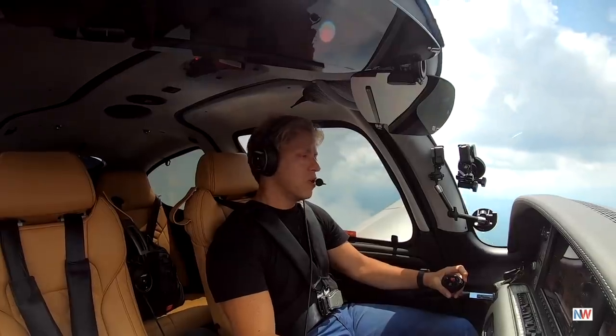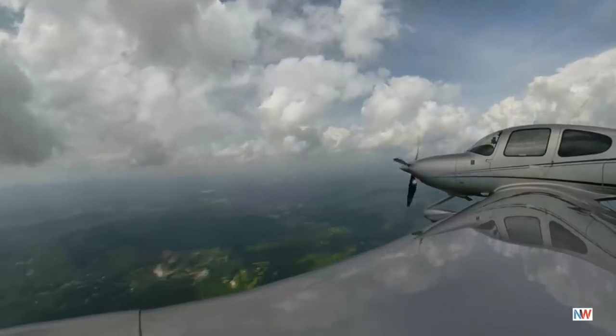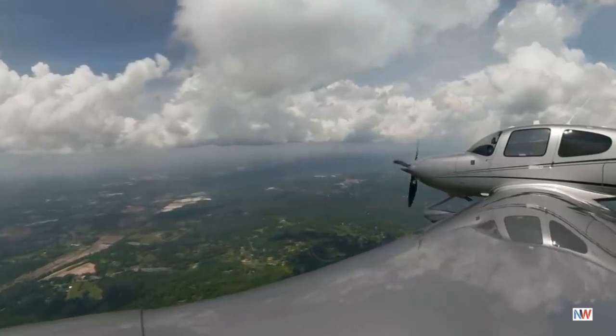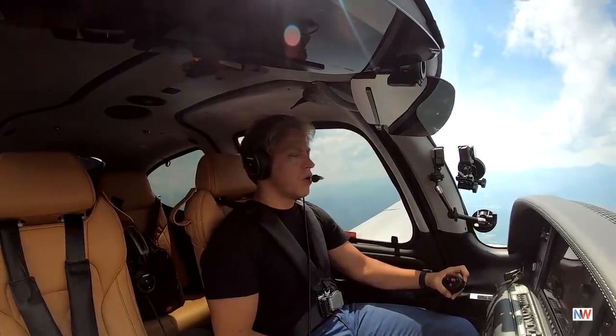Traffic, Sierra Zulu, turn left heading 100. A left turn back to 100, Sierra Zulu, thanks. And approach, Sierra Zulu has a visual of the airport, cancel IFR. Sierra Zulu, roger, IFR cancellation received, maintain heading 350. Alright, heading 350, Sierra Zulu. Sierra Zulu, make a left 270 to join the left base for runway 35. You're going to be number 3 following the Pilatus on a 7-mile final. Alright, left 270 for left base runway 35, Sierra Zulu.